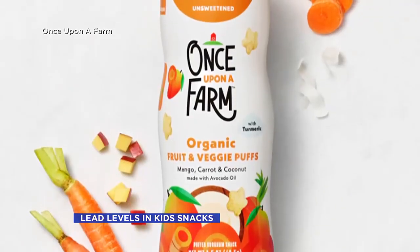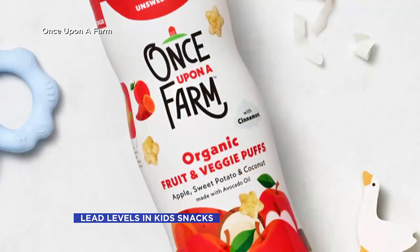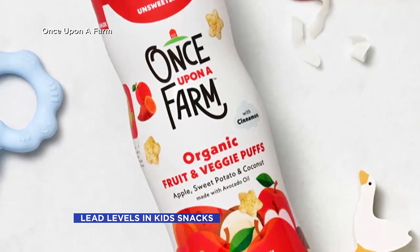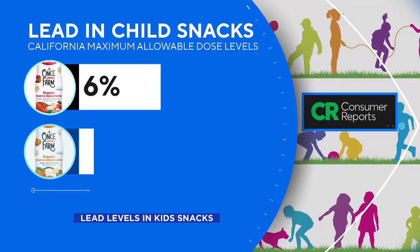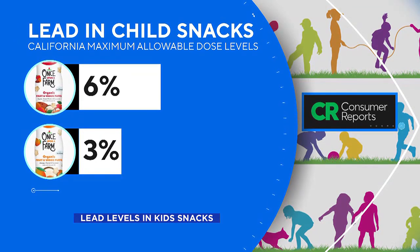Consumer Reports testing did find that two organic puff snacks from Once Upon a Farm made with sorghum flour instead of cassava have much less lead. In fact, one of them had the lowest reading we've had since we've tested these types of products since 2017.